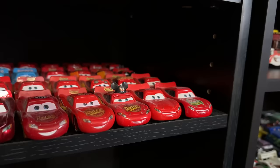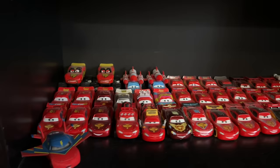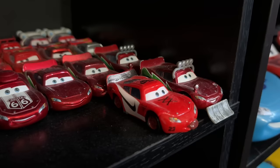And then right here we have the Toons and Cars 2. So Toons is just that very back row. It's just that one. And then everything else is Cars 2. Well, minus this plane up here in the front. I have to rearrange that someday. And there's that one Michael Jordan custom from years ago.